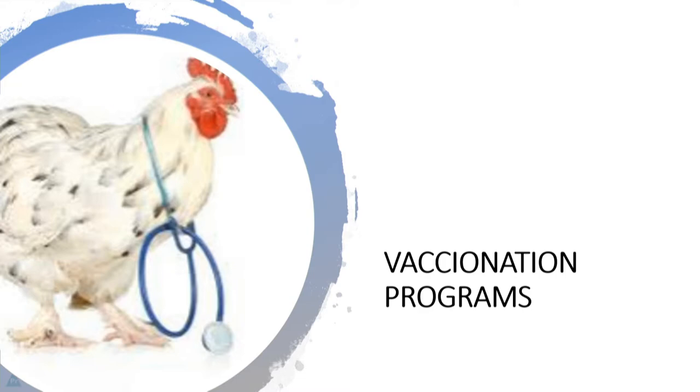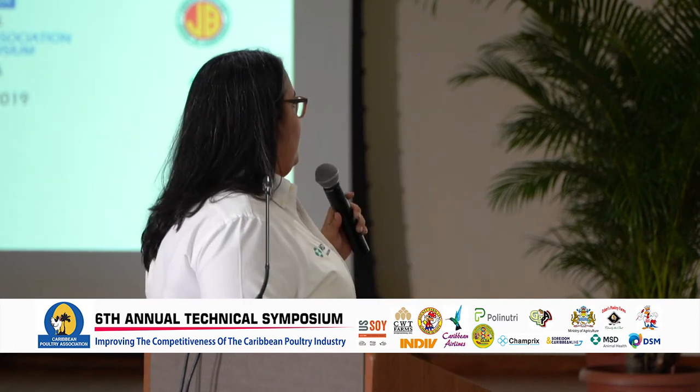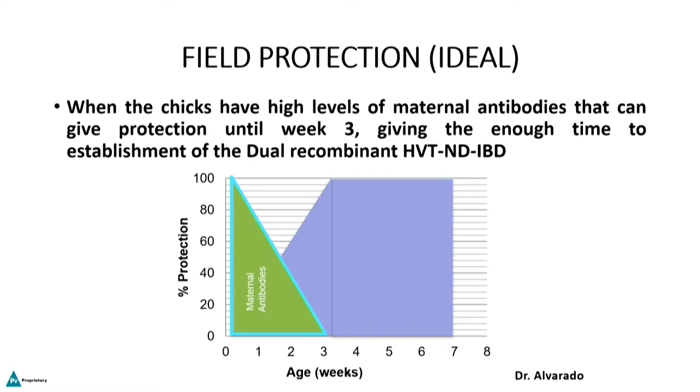So how do we construct the vaccination programs when we use a recombinant vaccine? Here we can use it for Marek's disease protection, and we can use it combined with the Rispens and the SB1 strain, the protection for Newcastle and the protection for Gumboro. So this is the ideal scenario we want to have.